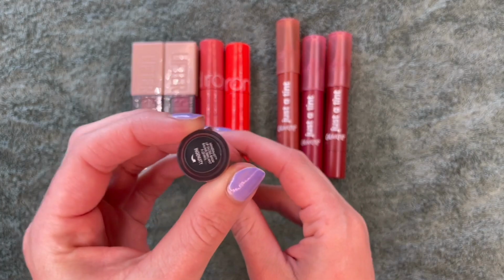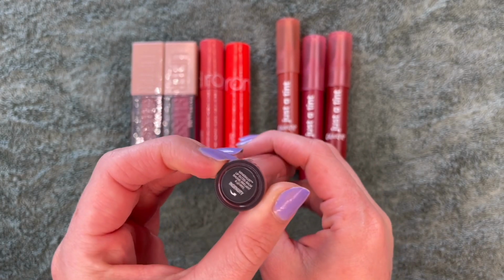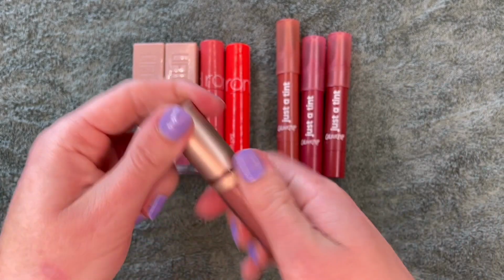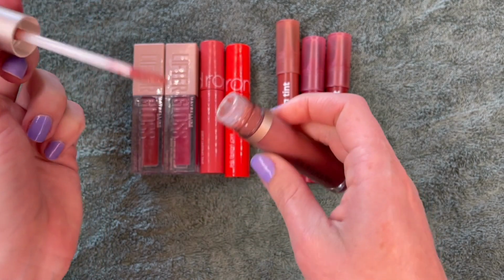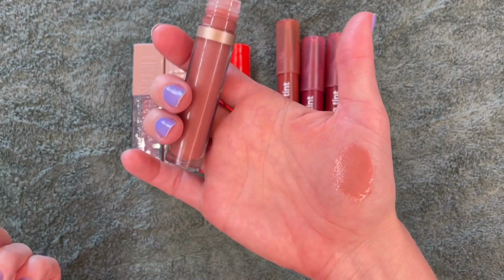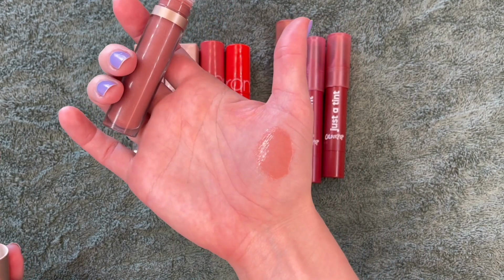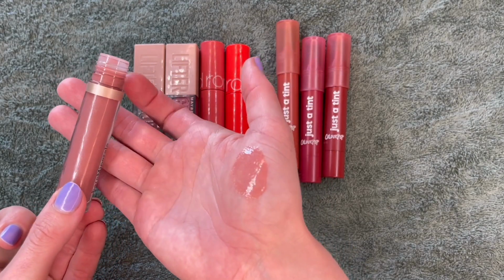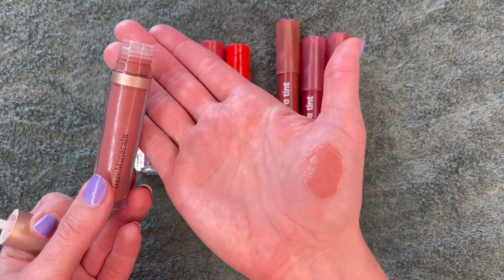This Bare Minerals gloss, they sent this to me in PR. This shade is incredible. It's the shade Ingenuity. It's just a beautiful, very sheer, sort of shimmery, light beigey color. Such a nice color. Oh, I just adore that shade. It has a pleasant fruity smell. Not my favorite in the world, but it's pretty nice.